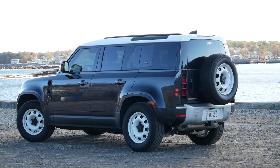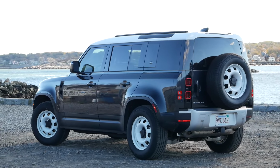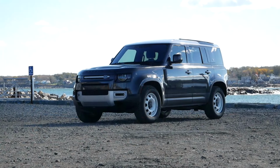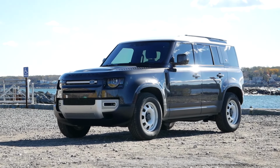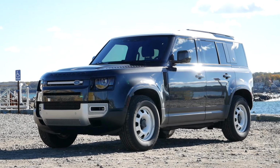But from a practicality standpoint, the 110 will make the most sense. With off-road capability being the metric that will define this vehicle, you'll have up to 11.5 inches of ground clearance to ford through water and take on snow-covered paths or roads. Being a product of the 2020s, the Defender takes on a bold and brand new appearance.